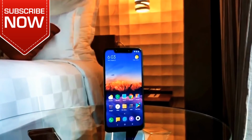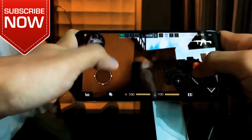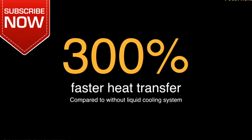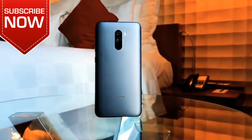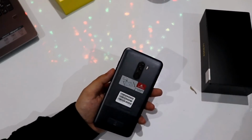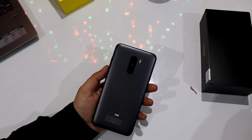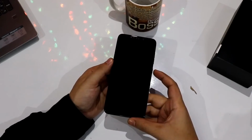In India, the cost of this phone's 6GB RAM and 64GB storage variant is 20,999 rupees. 6GB RAM and 128GB variant costs 23,999 rupees. 8GB RAM and 256GB storage variant has a price of 28,999 rupees. Poco F1 can be bought online.